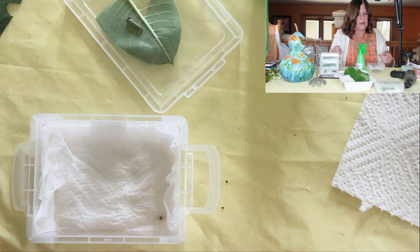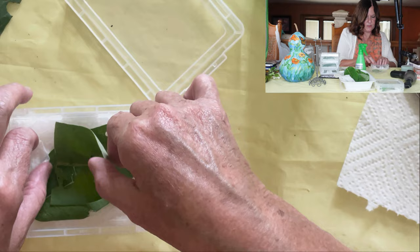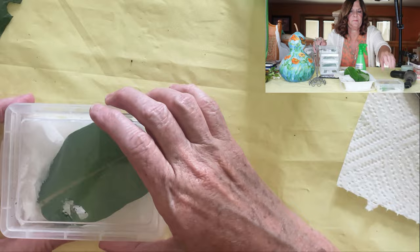And if it has frass on it, I just brush it off into the garbage. There's still quite a lot of this leaf left and the other one, so I'm going to just put it back. Hide them under there. And that one's done.